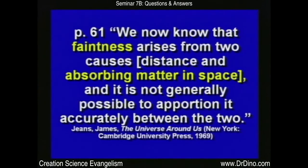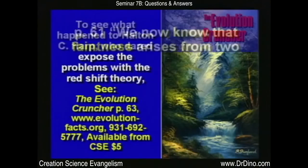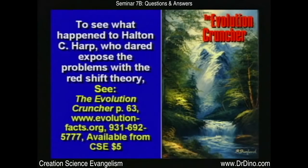Anyway, the guy admits it's not generally possible to apportion it between the two. There's more about Halton Arp and what happened to him, the persecution that happened to him because he dared to question the redshift. All he did was expose the problems with it. He said, guys, that redshift has problems. Oh, well, then you're fired and you get out of here and don't you ever come back, till you repent. Because you just don't question some things.